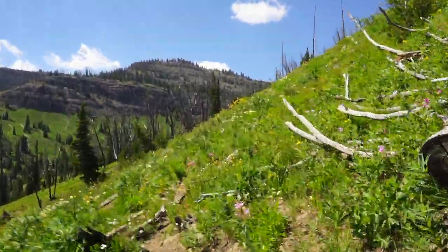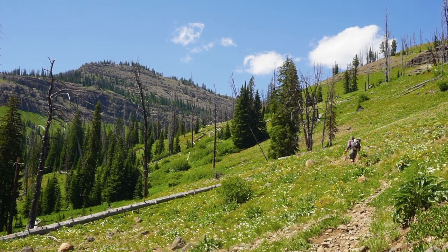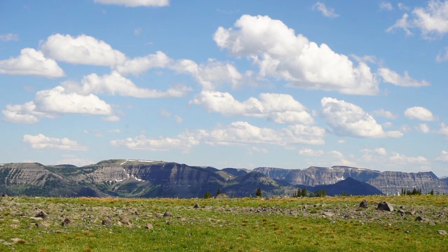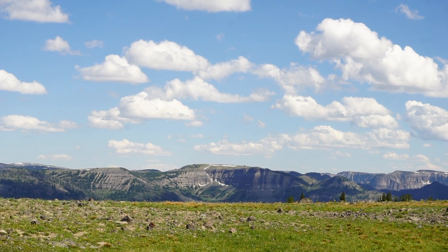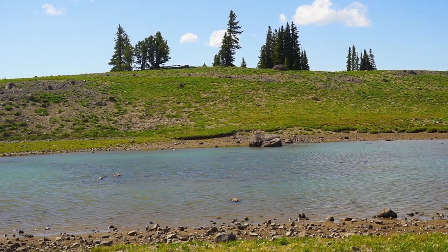I was at this point less than a day away from Yellowstone, and I found myself thinking back on the time I first visited the park as a tourist. That was a great trip, but I remember being so curious as to what lay beyond the popular destinations.